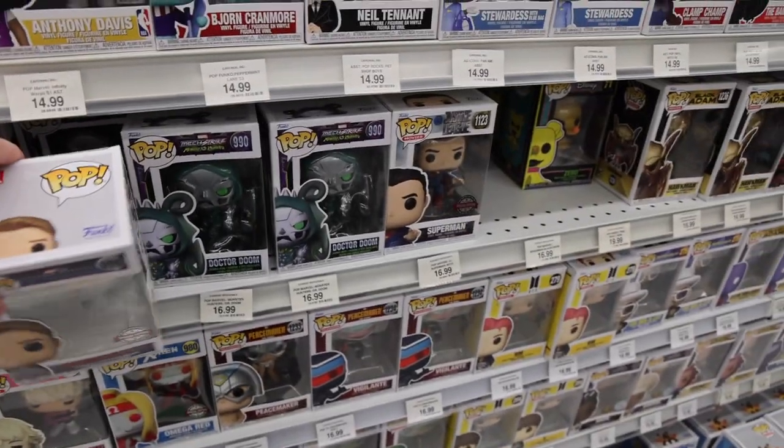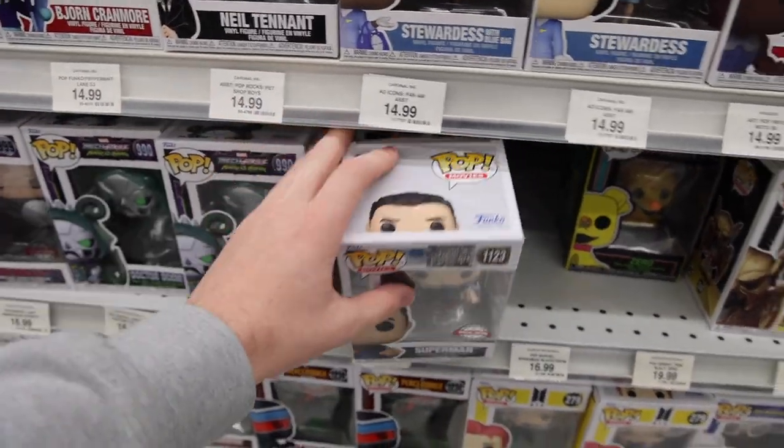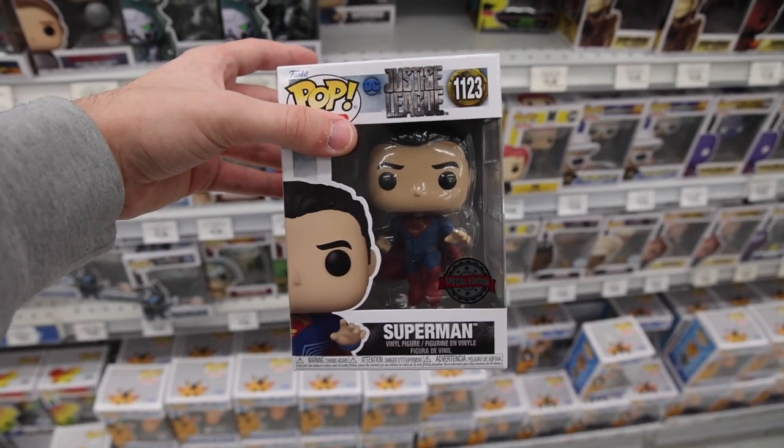And actually, I didn't pick up this one. Ooh, if I could get it back in, there we go. I didn't pick up this Superman last time I was here. I know I was kinda bummed they didn't have the Chase, but I think I'm still gonna be getting it today because it is a pretty nice pop.